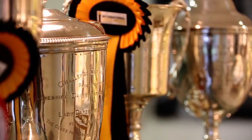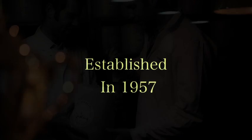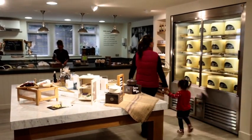Proudly producing award-winning cheese, Richard and I follow in our grandfather and father's footsteps and are now third-generation cheesemakers. Established in 1957 by my grandfather George, our dairy now boasts a wonderful new cheese shop and museum.